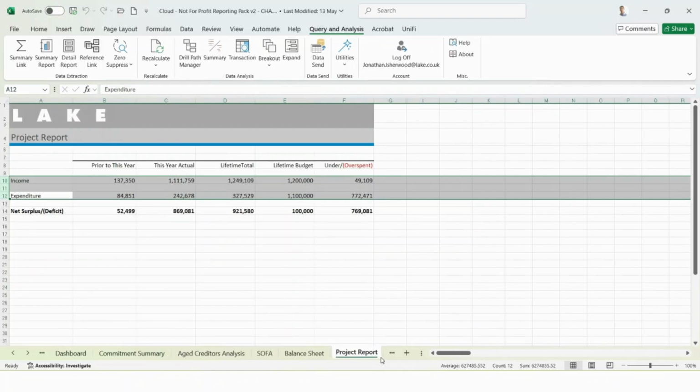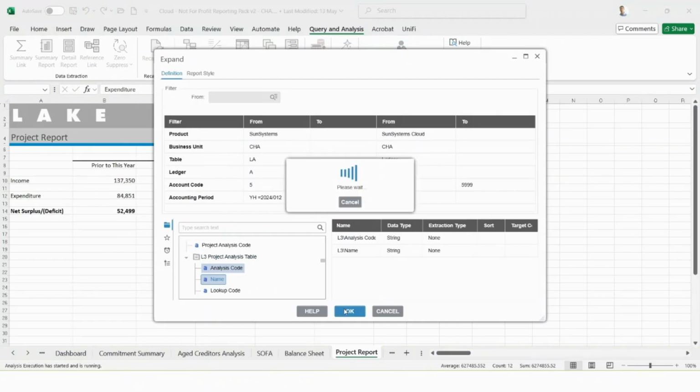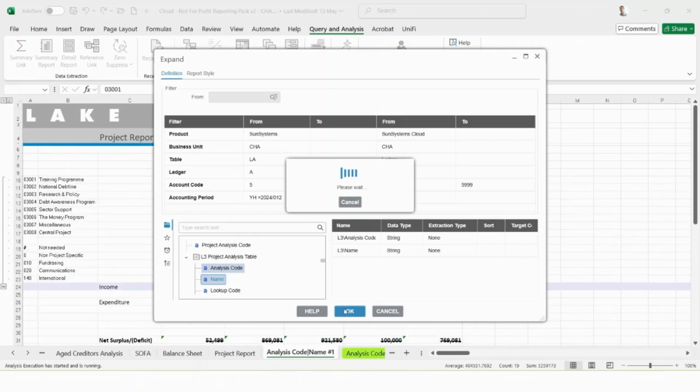Leverage the analysis power of SunSystems to produce reports for all stakeholders, including managers, trustees, funding partners, Companies House, HMRC, and regulators. Reports can be produced quickly and easily, using wizards that understand your SunSystems data out of the box. Once created, reports can be refreshed at the click of a mouse to reflect data from, say, a new period.